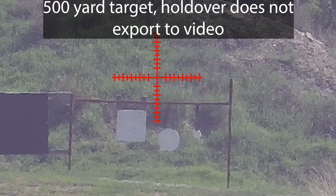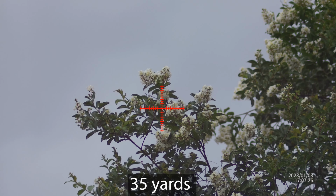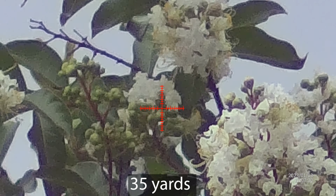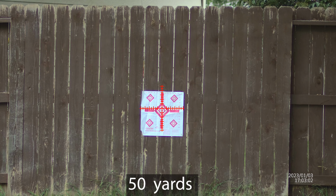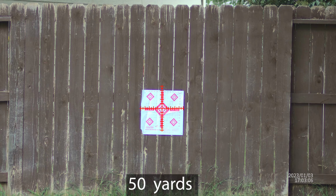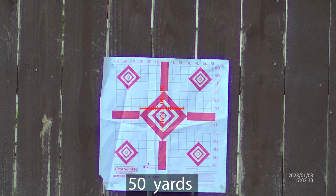Now, starting with daytime footage, look at the phenomenal clarity you can get. Zooming in all the way on that sensor, you can see the little berries on this tree from 35 yards away, giving you a more standardized idea of resolution, especially when digitally zooming in. We're looking at a standard 100-yard zero target at 50 yards away.